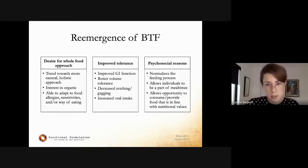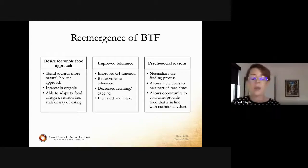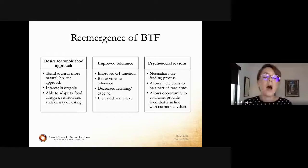There are also psychosocial reasons as well. Having a blenderized formula helps to normalize the feeding process because you're able to provide your loved one something that resembles what you would sit down and eat at a family meal. It allows your loved one to be a part of mealtimes and also gives the opportunity to provide and consume foods that are in line with your own nutritional values as well.